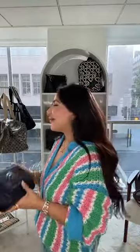Why has the Burberry not sold? Guys, £150. Why have I not seen a notification? Why haven't I seen it? £150 for that Burberry tote is shocking.